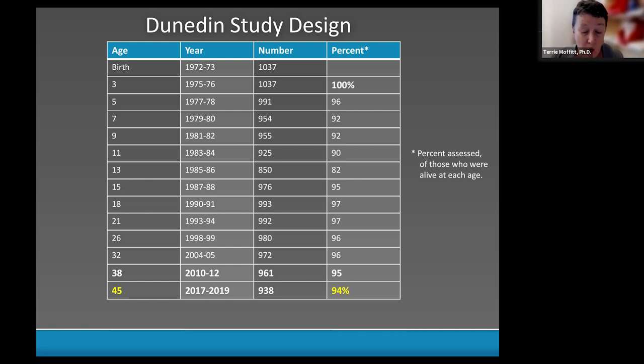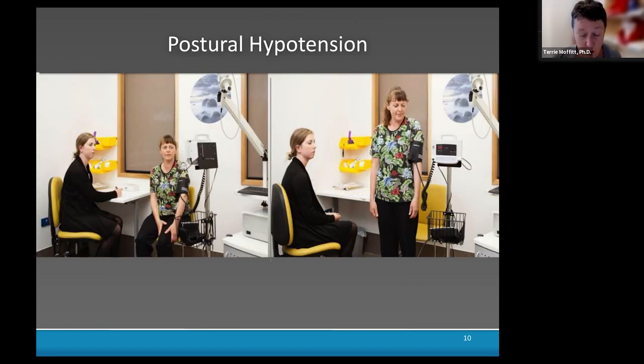Now, when the cohort were in their 30s, we wanted to convert this study of early childhood development into a study of aging. So we began to collect measures used every day in geriatric medicine. I'm going to show you a few photos of some of the assessments to give you an idea.